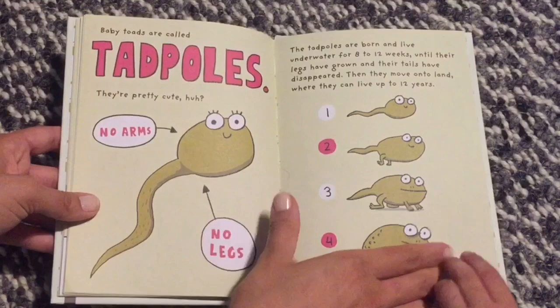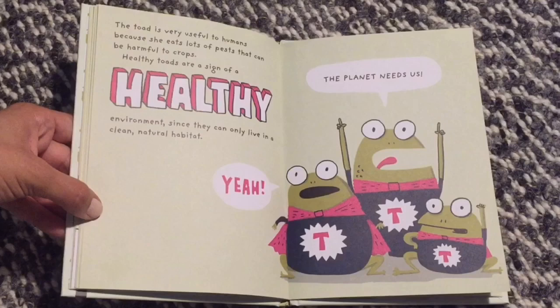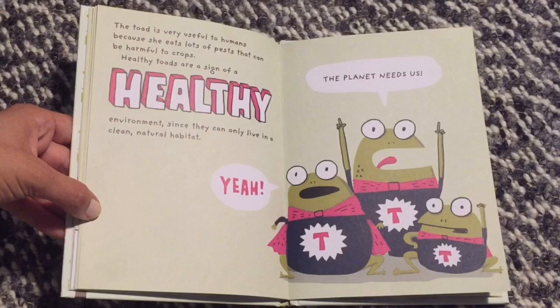The toad is very useful to humans because she eats lots of pests that can be harmful to crops. Healthy toads are a sign of a healthy environment, since they can only live in clean natural habitats. Yeah, the planet needs us.